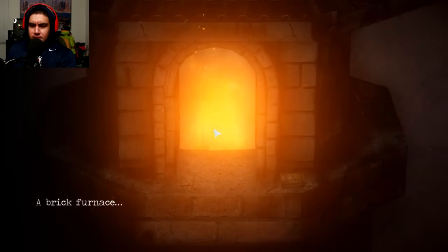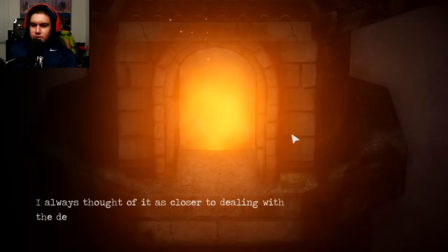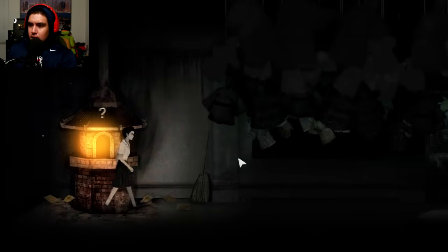A brick furnace. I remember back then, Mom said she burned spirit money to bless our health and good fortune. I always thought of it as closer to dealing with the devil. You might be right about that. Let's get out of here.